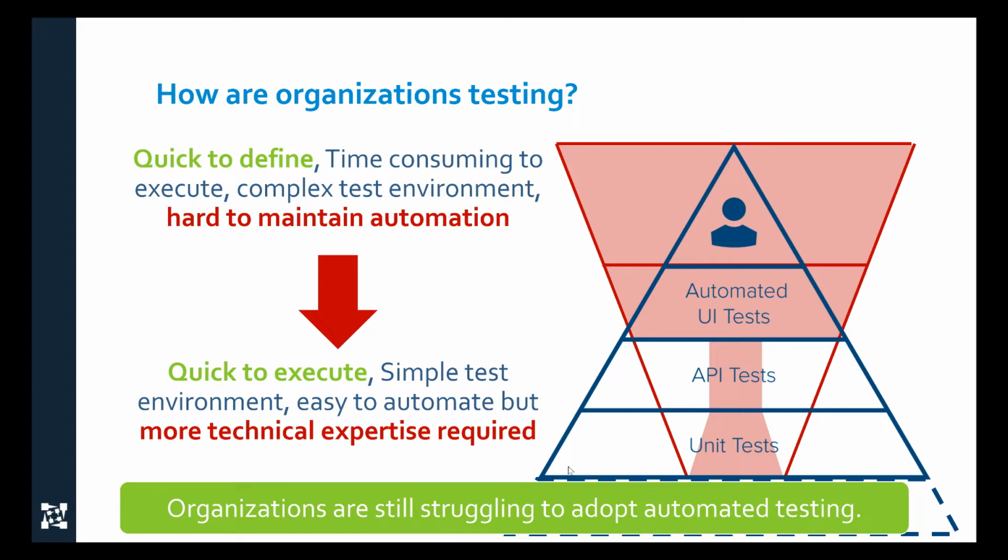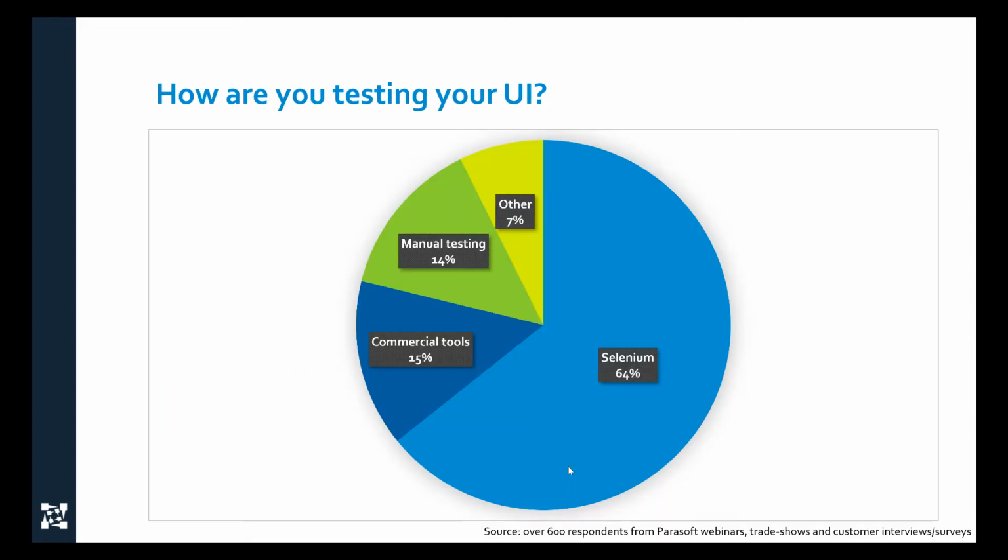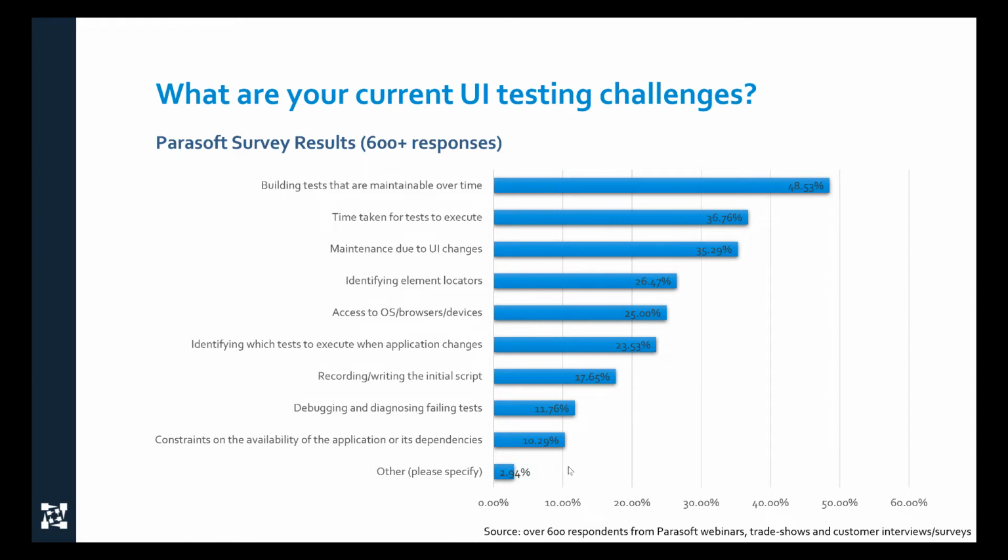So this is where AI can help us out. But in order to start digging into that, we have to start understanding some of the challenges. And so we run polls all the time at Parasoft. One of the questions that we ask of everybody is, when it comes to UI testing, how are you testing your UI? What software are you using? And unsurprisingly, the vast majority of people are using Selenium. It is the de facto standard when it comes to validating the UI. But when we ask people, how's that going? They say, we love Selenium, but there's challenges. Well, what are those challenges? It looks like it's all about making tests that can continue to execute even though your application is changing.